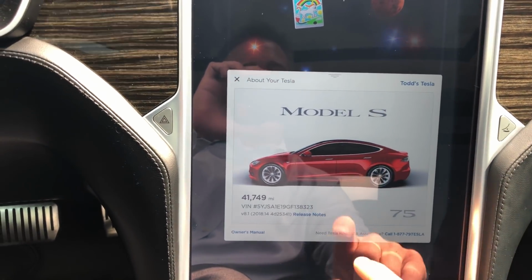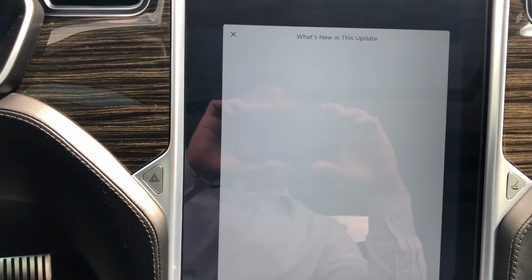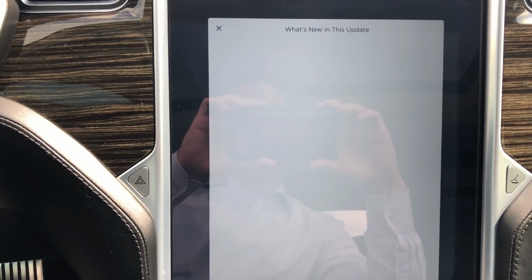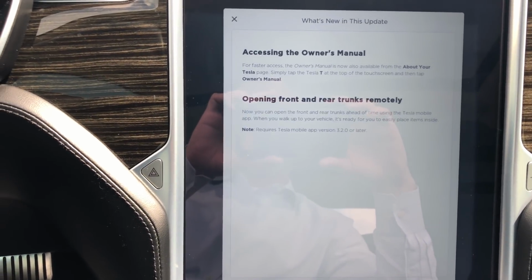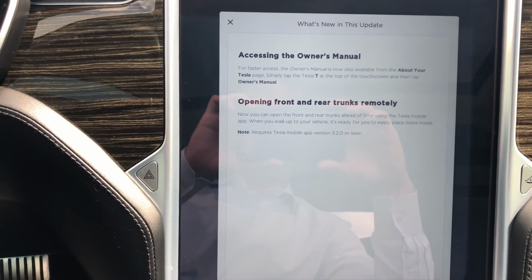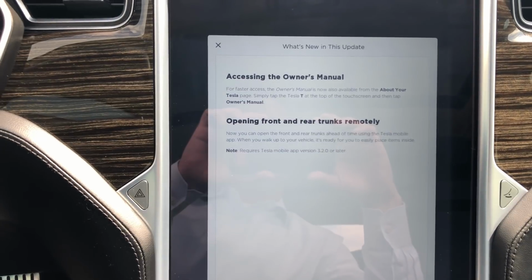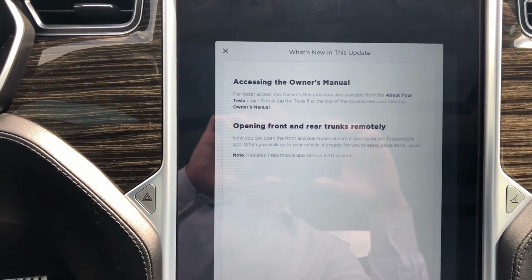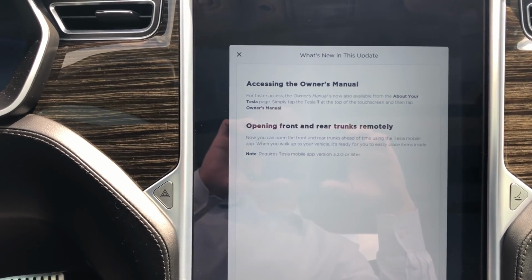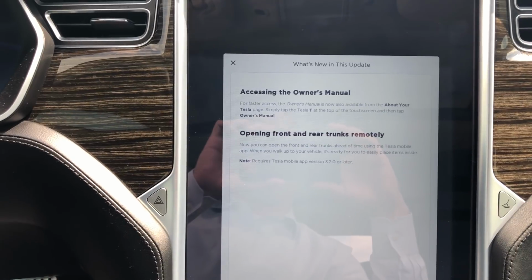First of all, if we go to the release notes here, you can see that the only updates actually mentioned are related to accessing the owner manual from the Tesla menu, the T button, which really isn't that amazing of a feature, but it's there. And then opening the front and the rear trunk via the Tesla mobile app. And apparently some of you folks who had version 2018.12 and might have been earlier actually already had this feature.